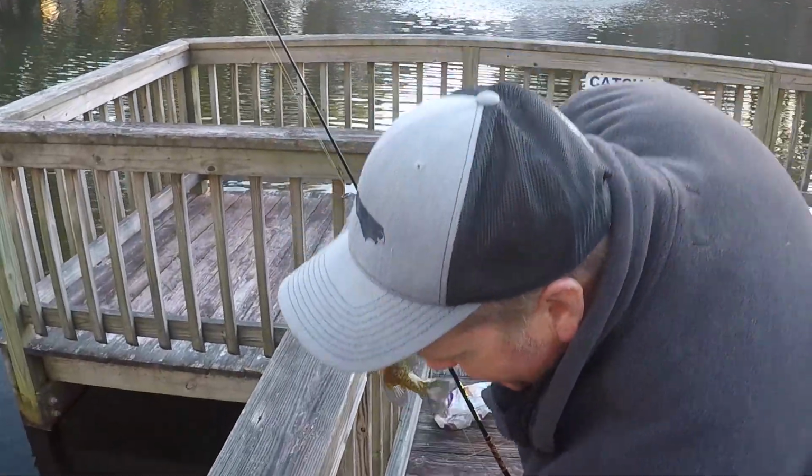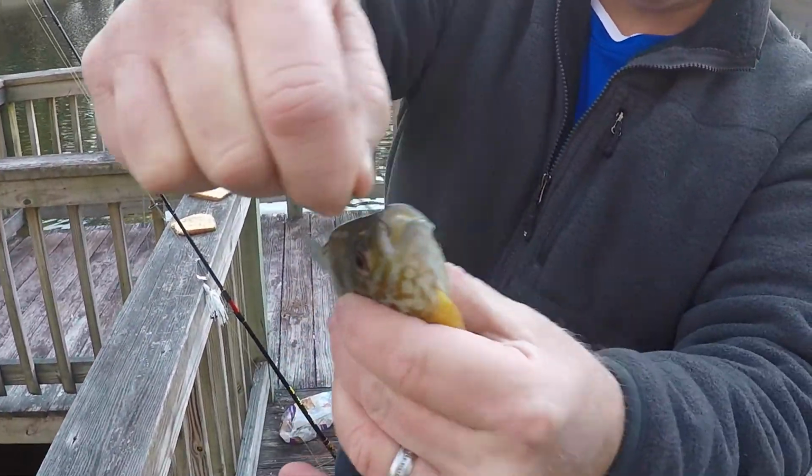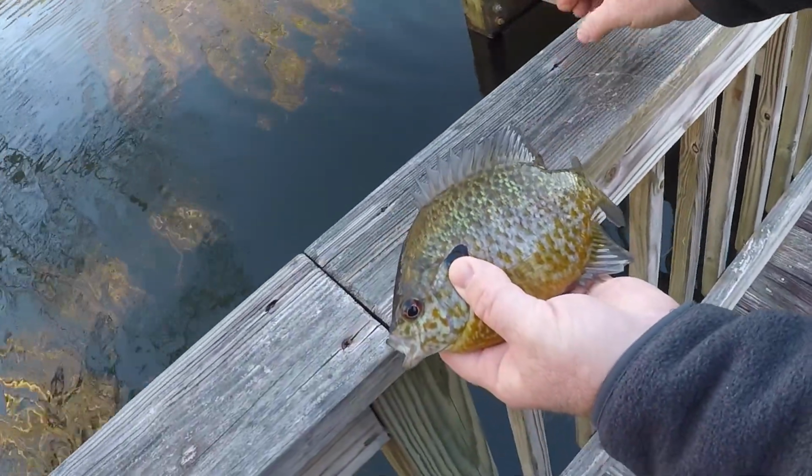Look at this guy. Perfect catch, man. Right at the top of the lip. That's where you want him. That's a nice size one, man. Seriously. Look at this guy. That's two hands. Got him. Oh, got him.